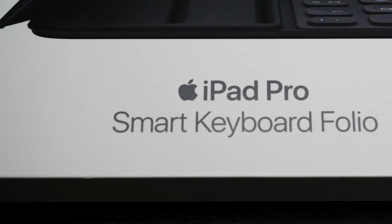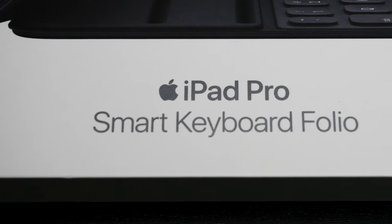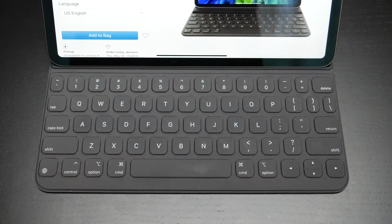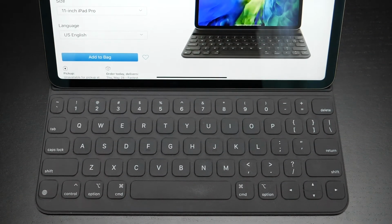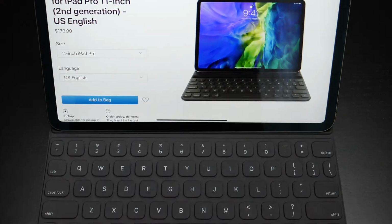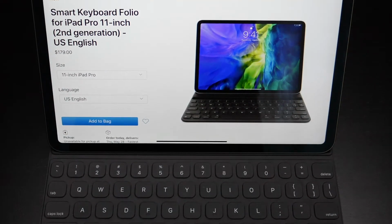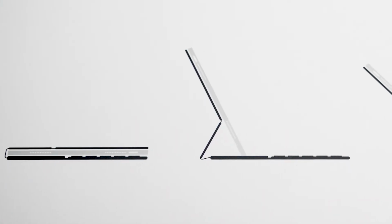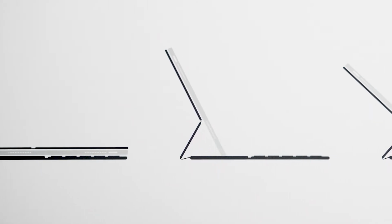Okay, let's get started. First, some basic info on each model. So the Apple iPad Smart Keyboard Folio debuted in November 2018 to much fanfare. Finally, Apple had created its own integrated keyboard case to compete with a host of third-party options. The Apple world rejoiced. But while there was a lot to love, especially in the larger 12.9-inch version, the Folio certainly had its detractors.